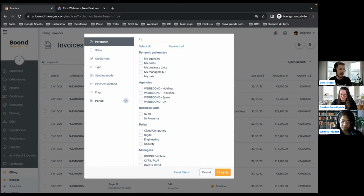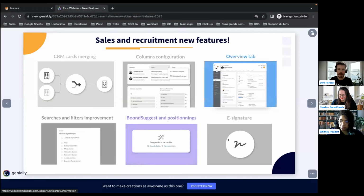All right, okay, so I will now give the floor back to Charlie so she can tell you more about the last two new features that we have on the slide, which are Boond Suggest and e-signature.